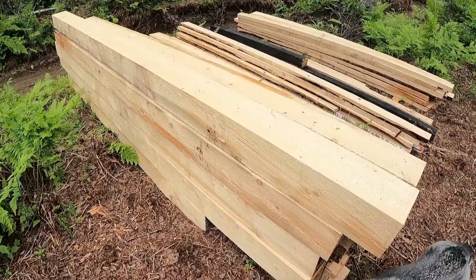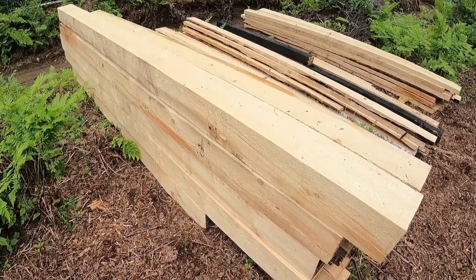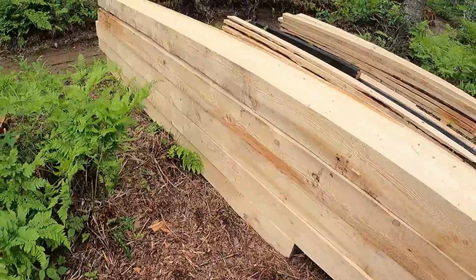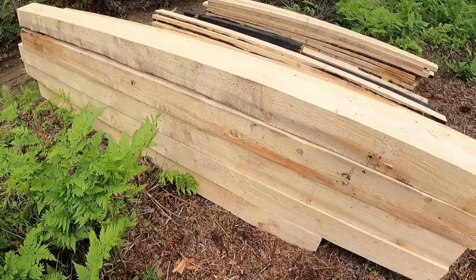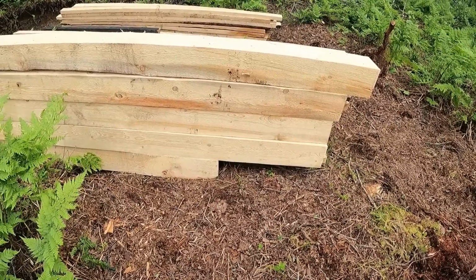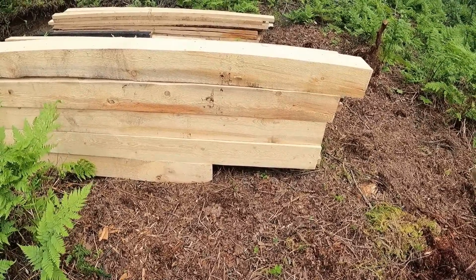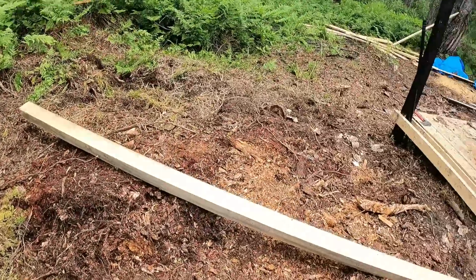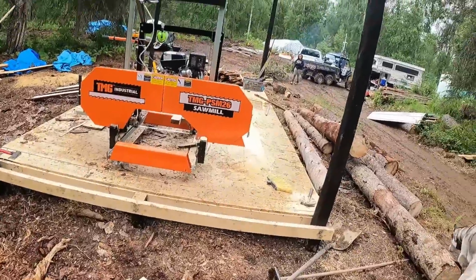But then this morning, Lori decided that she wanted to change the design, and now she needs a bunch of 4x6s instead of 6x6s. So I get to take all of these back over to the mill. I'll have to slice them once, and I'll get another 2x6 and then 4x6s. Hopefully she doesn't change her mind again and want to go back to 6x6s.